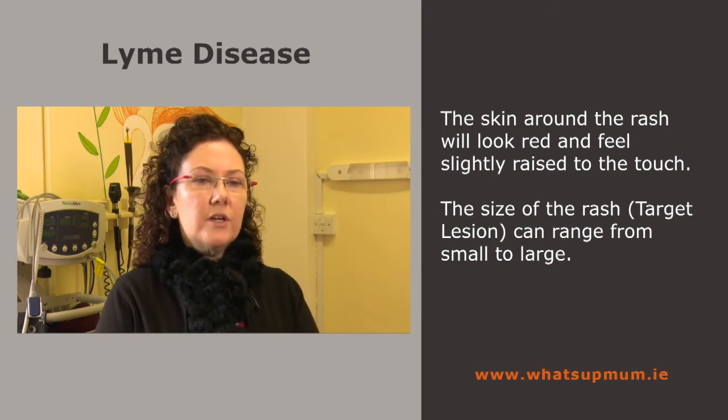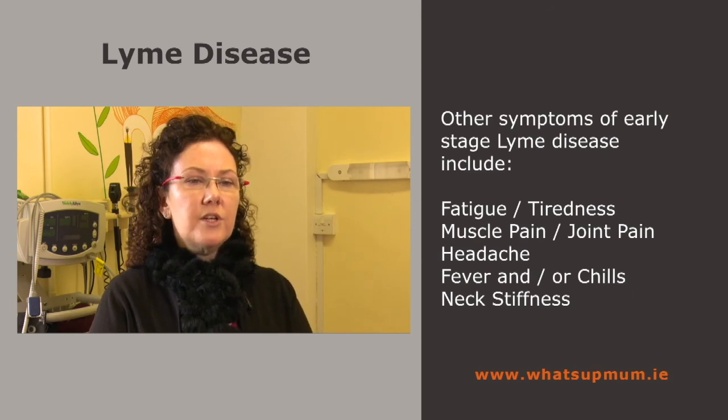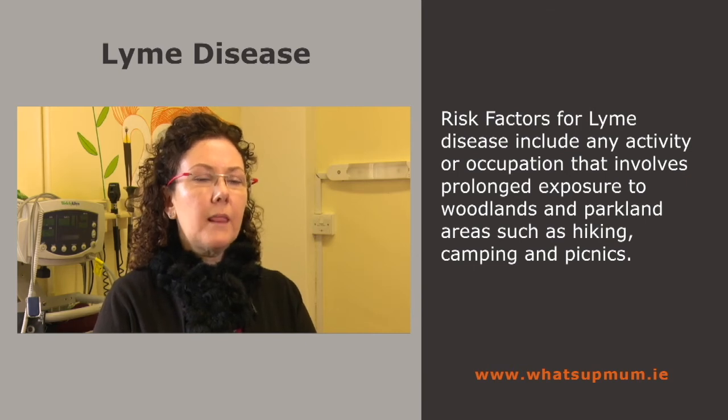Other symptoms of early stage Lyme disease may include the following: fatigue or tiredness, muscle pain, joint pain, headache, fever, chills, and sometimes neck stiffness. Risk factors for Lyme disease include any activity or occupation that involves prolonged exposure to woodland and park areas like hiking, camping, and outdoor picnics.